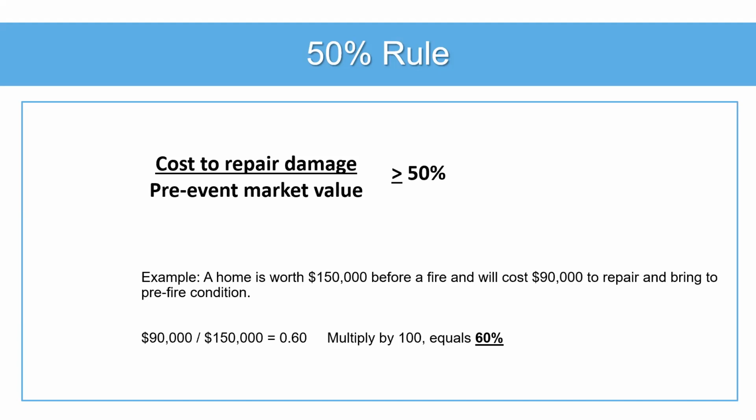So if we divide 90,000 by 150,000, we get 0.6. We multiply that by 100, and that gives us a percentage of 60%. So it is 60% damaged, which is more than 50%. Thus, the home in this case would be substantially damaged.